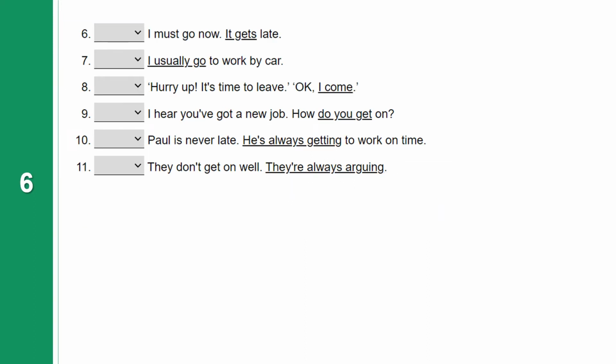Number 6, I must go now, it gets late. So when you use get, you use a progressive. So this is wrong. I must go now, it's getting late. Number 7, I usually go to work by car. When you have usually, you usually use simple present. So this is correct.